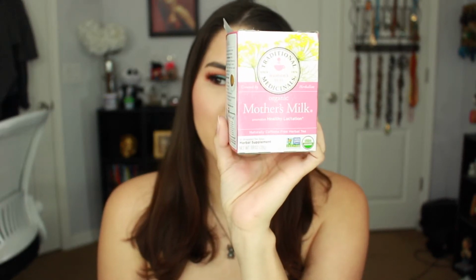So first up is the Mother's Milk Organic Tea. I have drank, I don't even know how many cups of this tea, and I really feel like it boosted my supply. I do add sugar to it just because I'm not a tea drinker. I hate teas. The only reason that I drink this tea is because of my son, but adding like 2 little spoonfuls of sugar really sweetens it and makes it more bearable to drink.